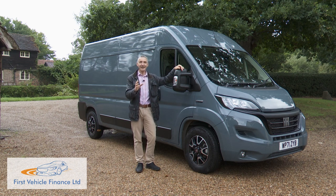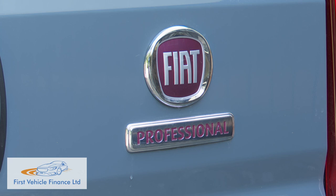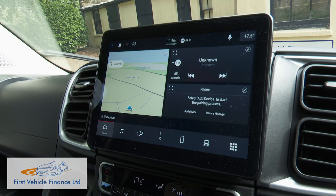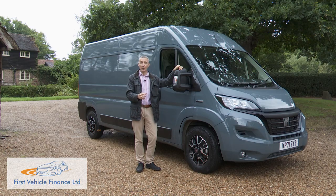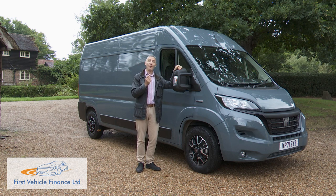It's all indicative of the way that this Italian brand has clearly thought long and hard about what operators actually want. Take things like this improved model's media connectivity and autonomous driving tech, for example. As a result, if your business is in the market for a large van, then it may very well be that you really need to go for an Italian.